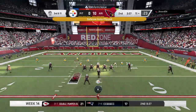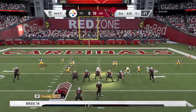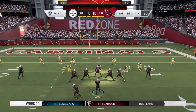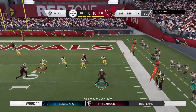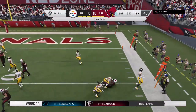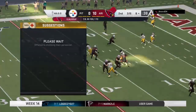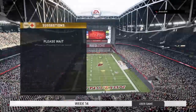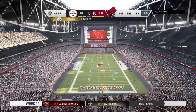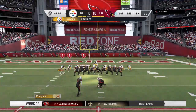3rd and 11, and some extra depth to the secondary here. They're in the dime. Throwing is Murray on 3rd down. Man open right side, it's the tight end Clay. And he's able to work it here to the 8-yard line. Now the Steelers use the first of their 3 timeouts. They'll have 2 remaining as we step aside here in this second quarter.